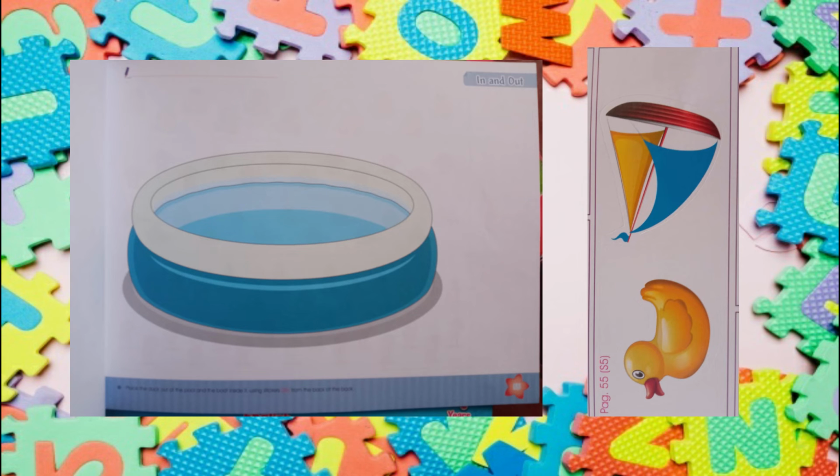And what do you have to do? ¿Y qué tienes que hacer? Listen to me. Tienes que pegar o colocar al duck out. Place the duck out of the pool. Esta es una piscina. Pool. So, place the duck out of the pool. Add the boat inside it. Place the duck out of the pool. Pega el pato fuera de la piscina. And the boat inside. Y al barco dentro.